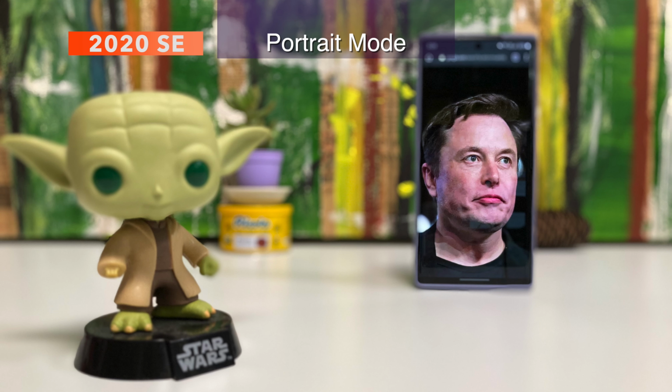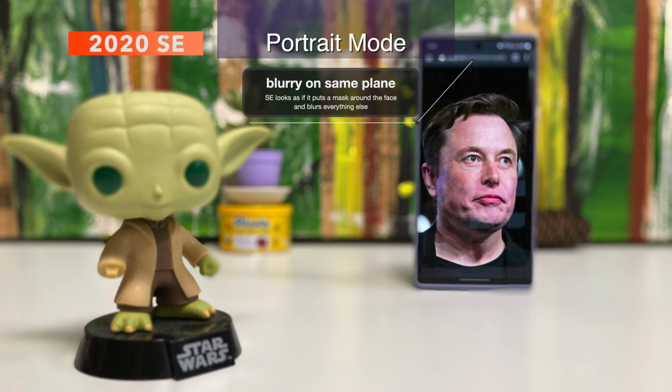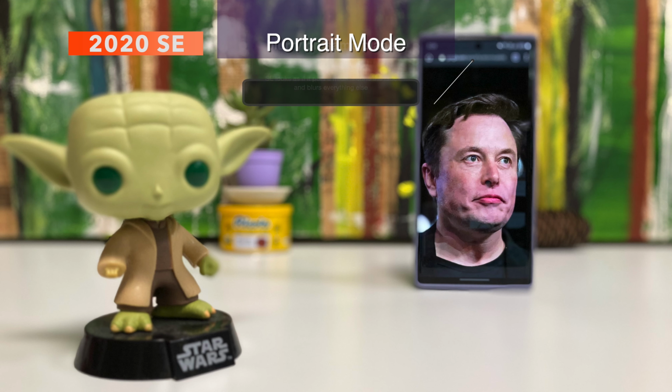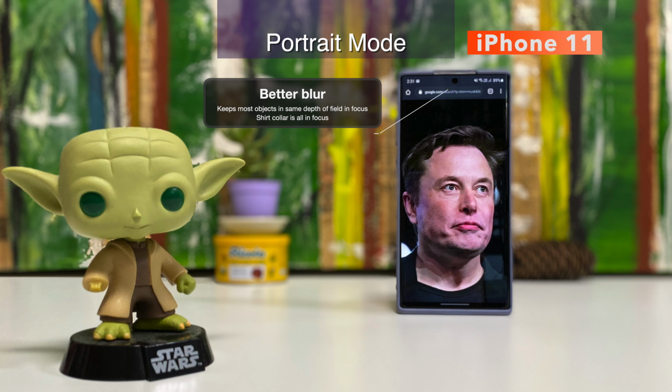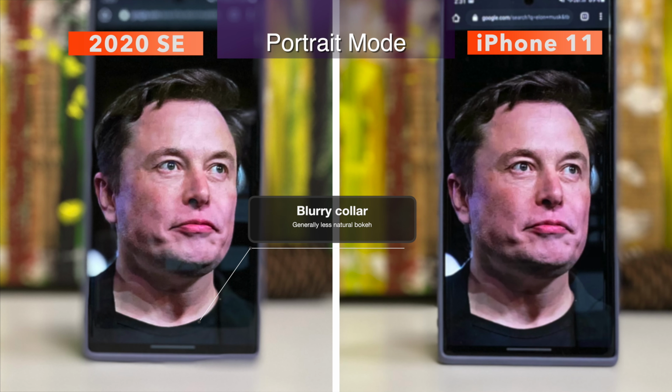Portrait mode is a bit disappointing with the SE. It needs to detect a face to work, whereas the 11 will work regardless. It blurs out everything around the face, even on the same plane or depth of field, which is very unnatural, and that's a shame because I feel portrait mode is becoming the most important feature of camera phones. The 11 correctly puts everything in the same depth of field in focus and blurs outside of it. So the SE definitely has a leg down in that department.